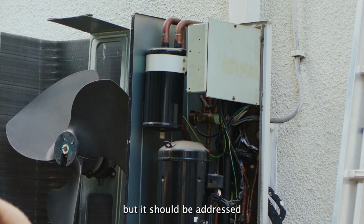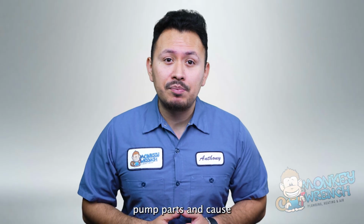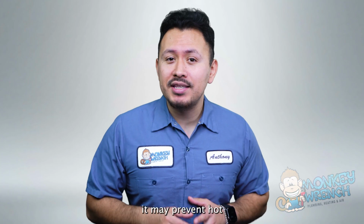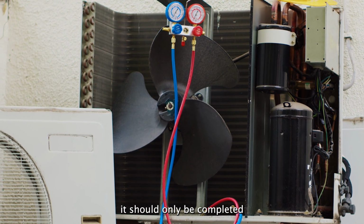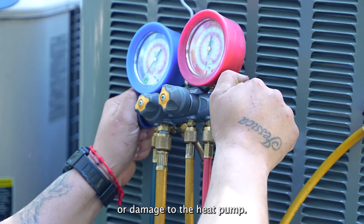A refrigerant leak may be hard to detect, but it should be addressed by a certified technician immediately. The leak can spread to other heat pump parts and cause further damage. The refrigerant inside a heat pump must be replenished if running low, otherwise it may prevent hot air from being produced by the heat pump. Even though a refrigerant refill sounds simple, it should only be completed by a professional technician to avoid any accidental spills or damage to the heat pump.